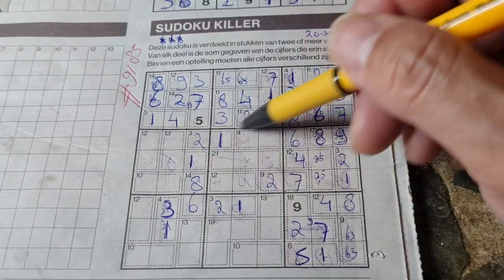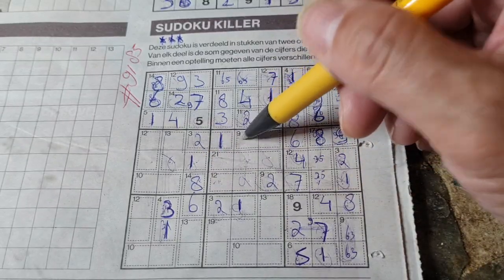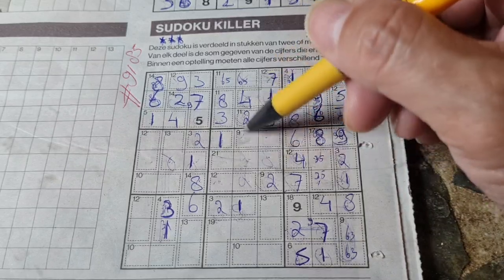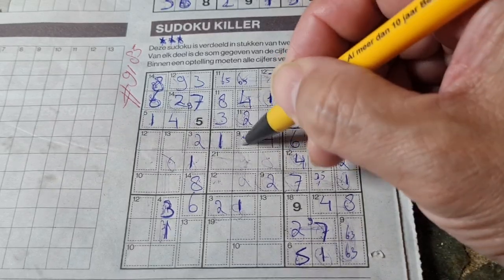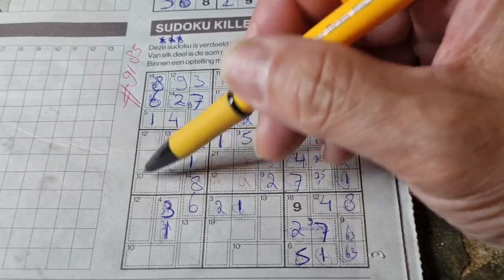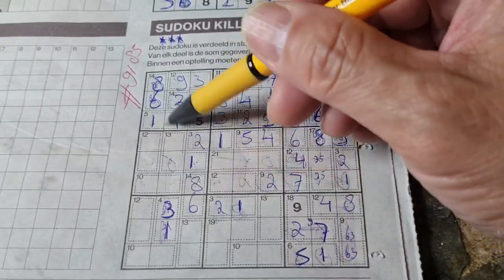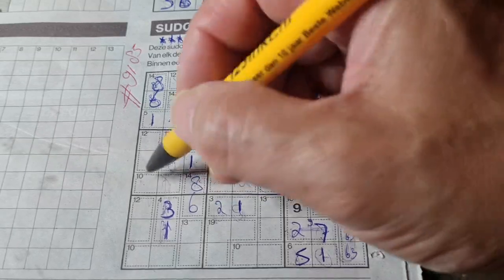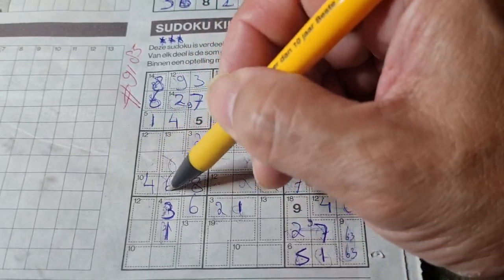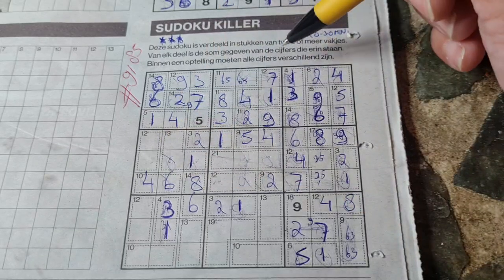The 4 should be in the box of 9. Combination 4 and a 5, 4 plus 5 is 9. We have a 4 in the middle column, no 4 there. 4 should be here, and a 5 goes there. 4 in this row, 4 in the middle row, so in the row below, the only 2 places left, the 4 should be here or there. We have 4 in the second column, no 4 there. 4 should be here. In the box of 10, the combination will be 4 plus 6 is equal to 10. Alright.